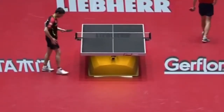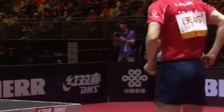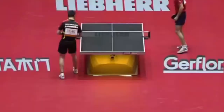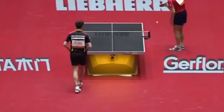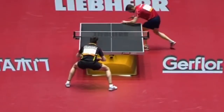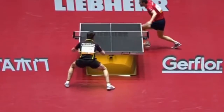You know, we talked also looking at the statistics there about service speed, and they were exactly the same, 24 kilometers per hour, I guess, for both of them. But that's the majority of the serves. It just goes to show you, for players at this level, they are going to be half-long serves, pretty similar pace. Question of rotation, placement, a little bit more variation.